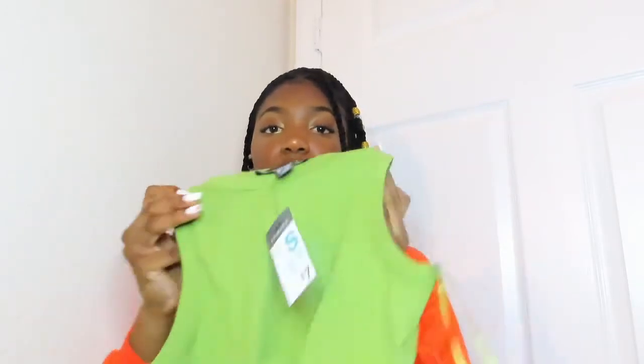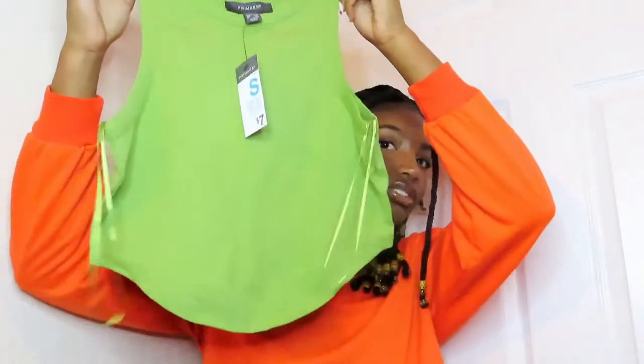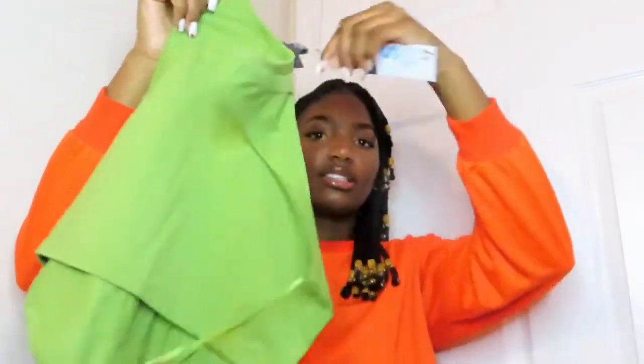I don't know if I would wear this to school, or if I do, I don't know what I would wear with it. I haven't tried on any of these clothes, so I don't know how any of them fit yet. So this I also got from Primark. It's a regular shirt. The back looks like this. And I also have two other colors in this. Y'all will see later on in the video when I show them to y'all. So I got a green.